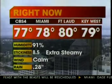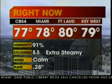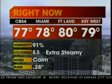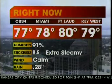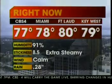But it looks like something of it's going to get here. Looks like on Monday. Okay, here we go outside right now, and it's not going to get a whole lot better than it is right now between now and then. We're in the upper 70s to 80, but look at the stickiness scale, 8.5, extra steamy, all this tropical air here. But after the hurricane, that is going to get swept out, at least for a few days, and just over a quarter inch of rain in our rain gauge here so far.